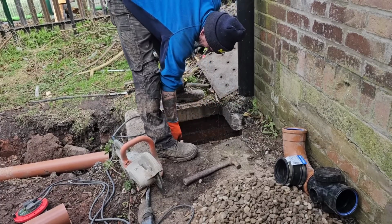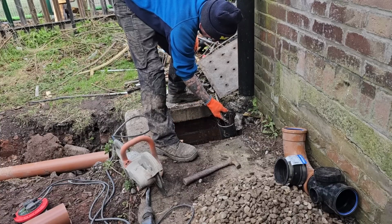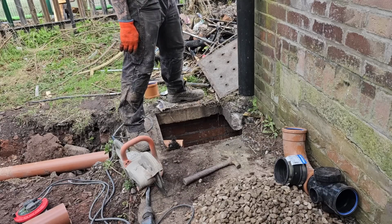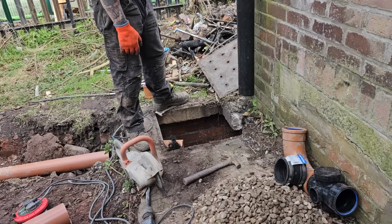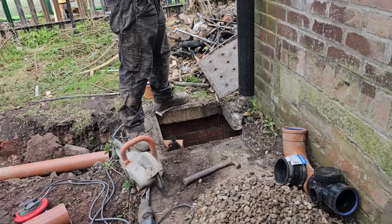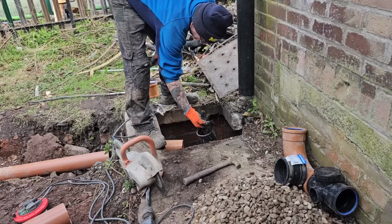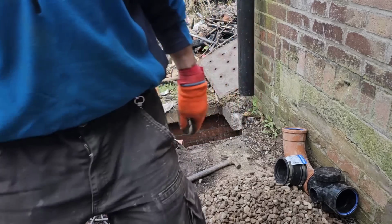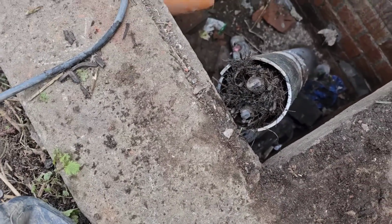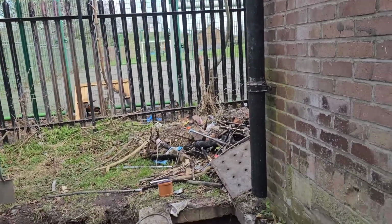Well, there's a problem. There's a bit of a problem. So this is full of roots, completely full of roots. Whoa. Realistically, they're like tree roots then. Literally. Have a look at these. Not going to get those out of there, out of that downspout.